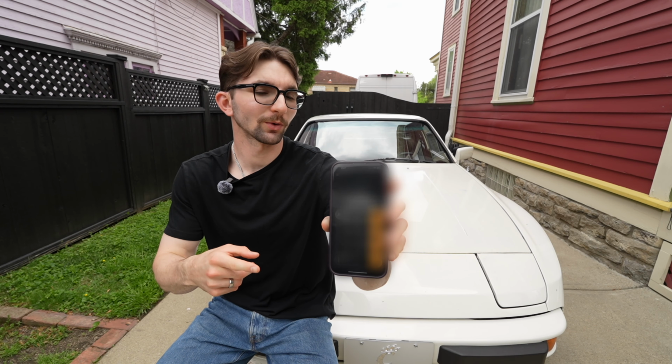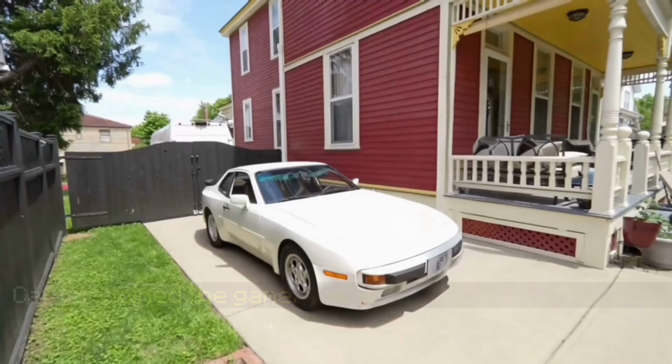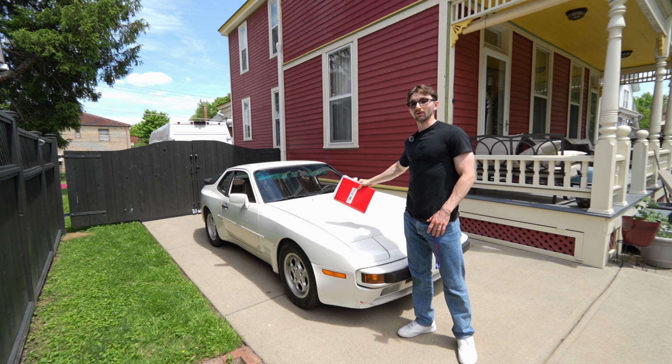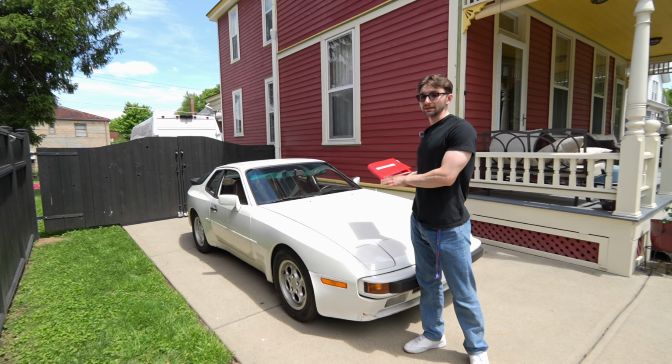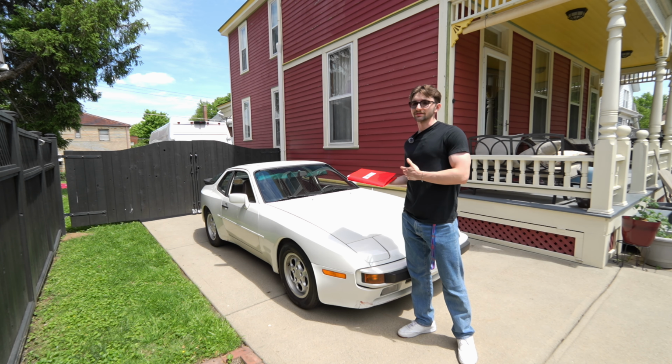That right there is the total amount of money that I spent on my Porsche 944 over the last 5 years. Here in this folder holds every last receipt to everything I've done to my Porsche 944 over the last 5 years. So I'm gonna be opening up this folder and going over everything involved in this car, from maintenance to repairs, registration, mods, insurance, everything that has ever taken money from my wallet that is involved with this car.